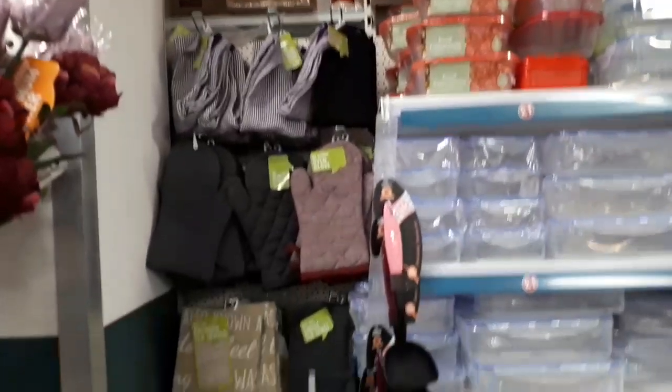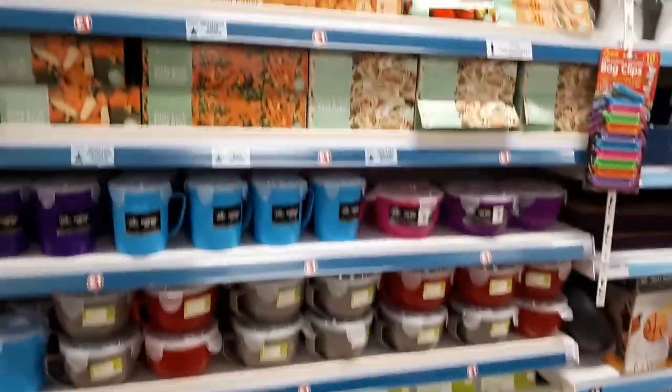Then where am I now? Oven gloves and bits and bobs there. And flowers. I've got some dried flowers which I thought were quite pretty, if you've got a really nice vase. And then here you've got all like the Tupperware. And it's not called Tupperware, is it? Or the plastic containers, I think they just call them now.